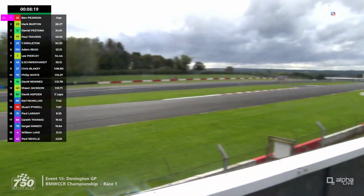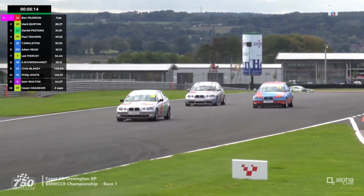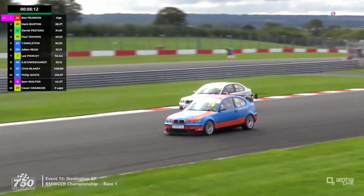Oh, and Miniv's made a mistake there, which means that they might both get through ahead of him. Either way, or is he going to split them again? I think he's going to split them. That was short-lived.